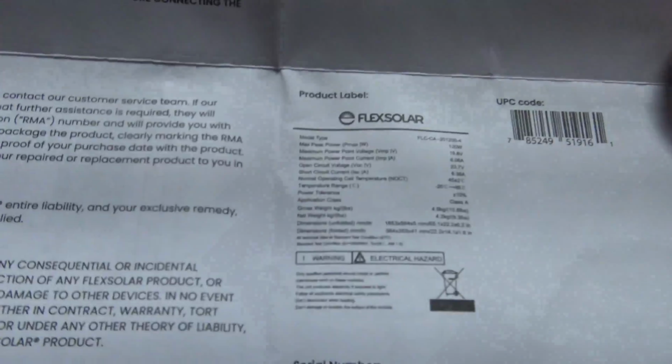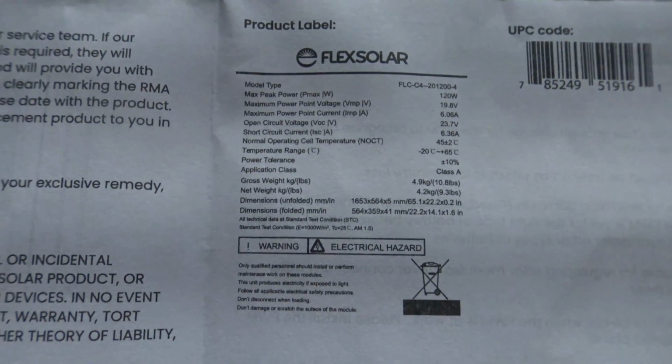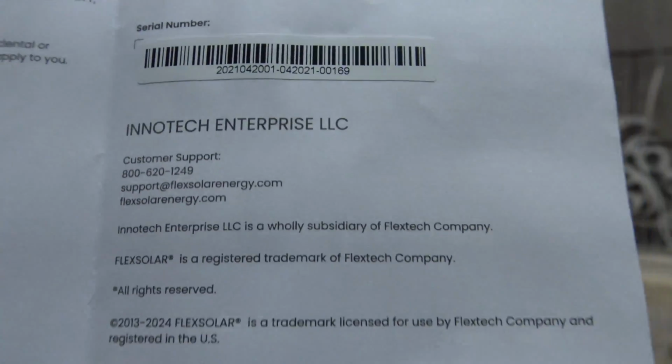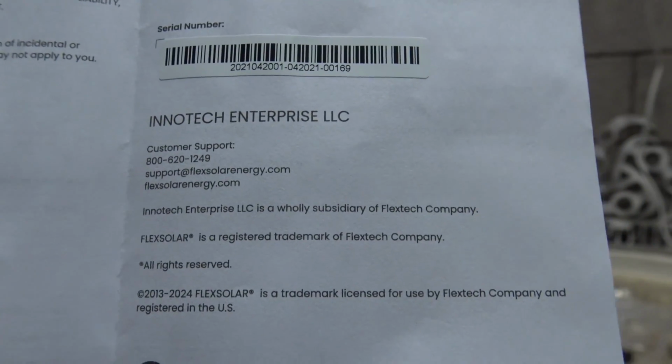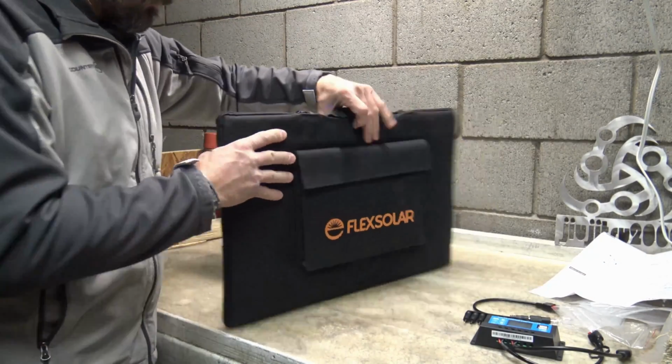And then of course right there, very close, I'm gonna have to get real close here. Hopefully you're being able to read that. That's some of the specs on the panel. And then of course right there is some contact information. 120 watts monocrystalline. So that's what it looks like.